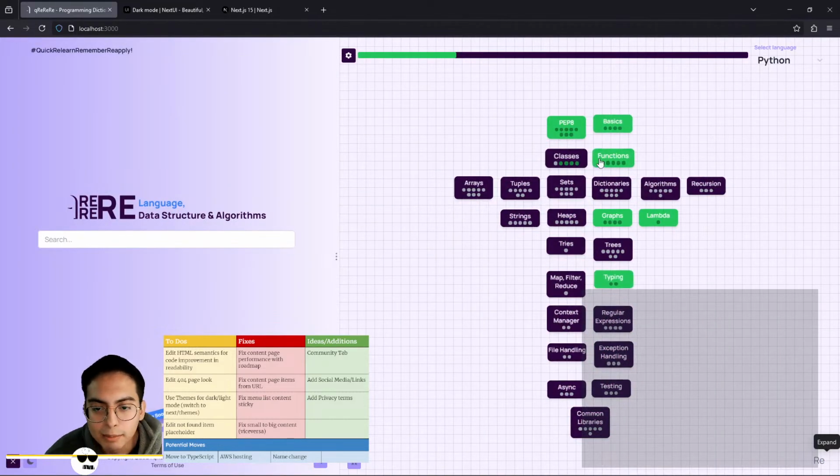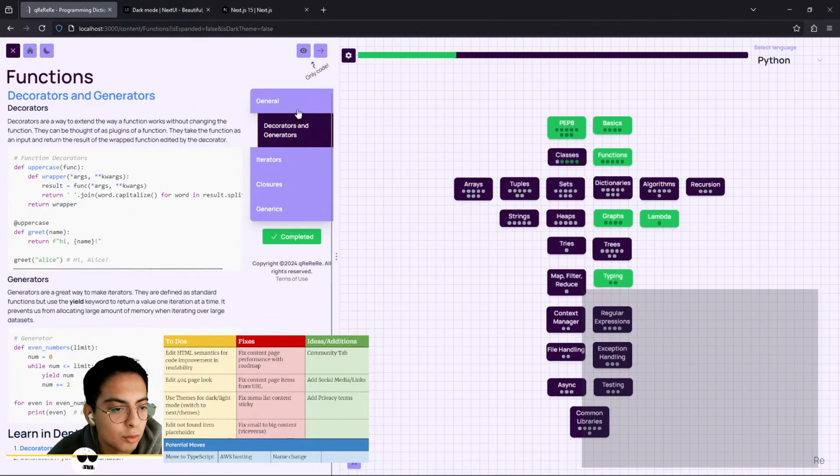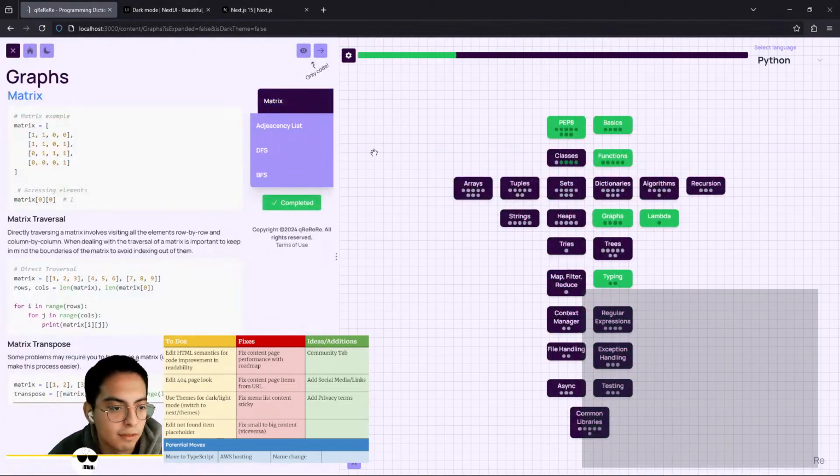So given that I have a bad memory, what I have is some quick, easy things to remember about Python. Let's say I have to remember something with graphs. Okay, matrix. How do you traverse through it? How do you transpose it? All those questions, all those things are here.